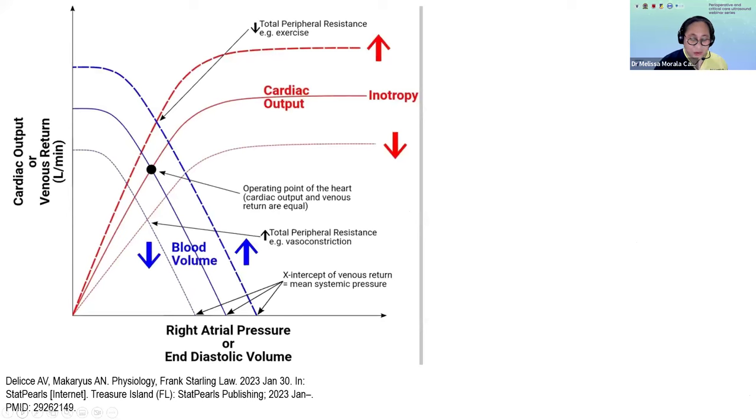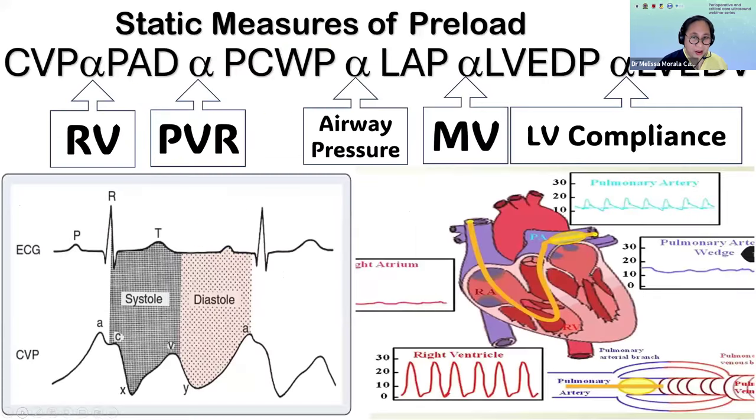Okay, let us focus on the x-axis. This is the preload. How do we assess the position of the patient in this diagram pertaining to preload? Next slide. Okay. The most reliable measurement of preload is LV end diastolic volume, which only can be obtained through ultrasound. And as a surrogate to ultrasound, we are used to utilizing the right atrial pressure or the CVP.